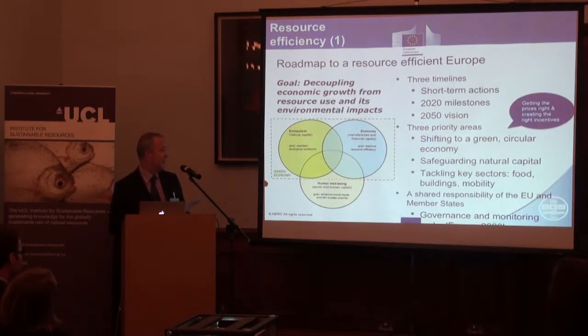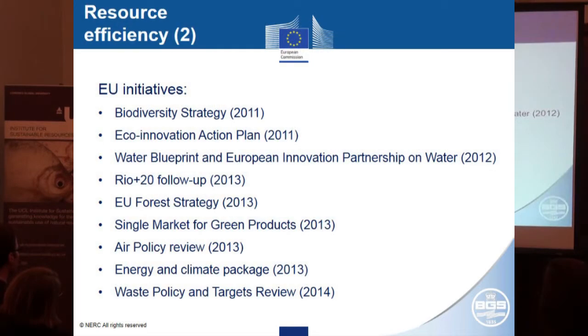Safeguarding natural capital is another priority area, and in terms of the sectors, we are focusing on three sectors: food, buildings, and mobility, because these are considered to be the ones that are associated with the highest environmental impacts overall. As with the raw materials initiative, this is very much a shared responsibility of the EU and the member states. It's interesting that we have a high-level system of governance for the resource efficiency roadmap, because it's being reported under the overall EU strategy, which is called Europe 2020 for smart, sustainable and inclusive growth.